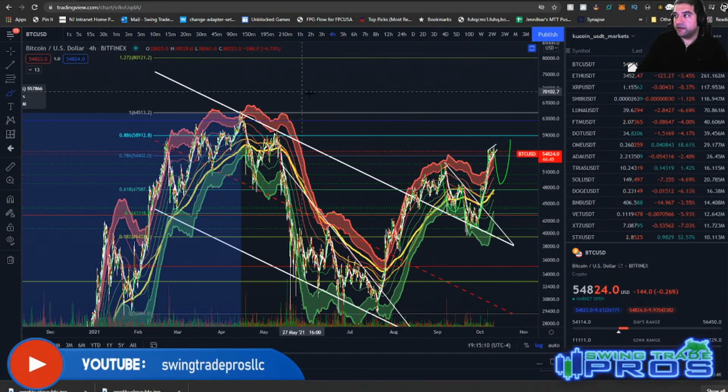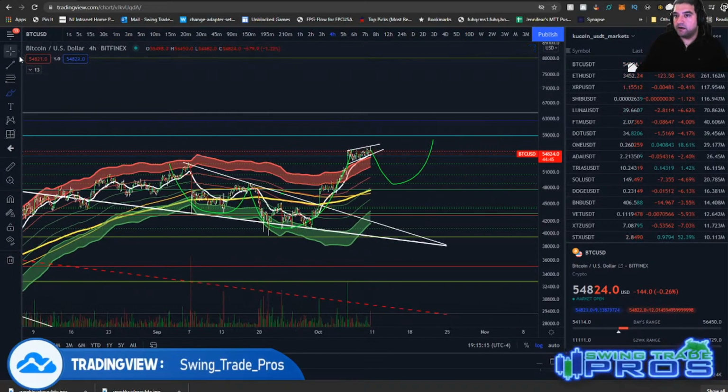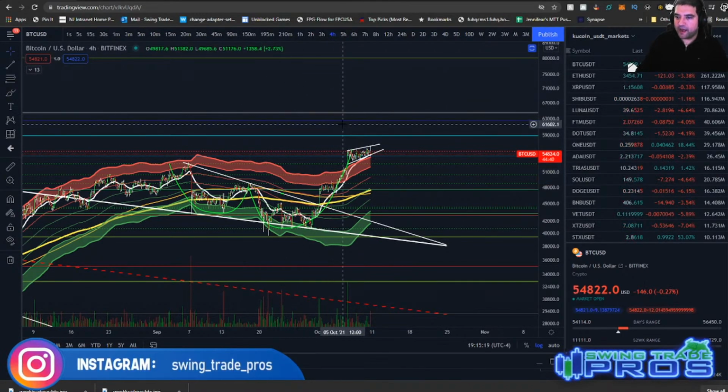That's what I'm seeing on the chart, guys. I know that's an unfortunate thing to say or look at, but we have to be aware of these down movements in the market as well before they happen.